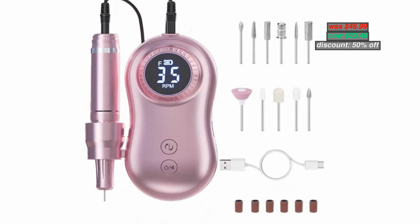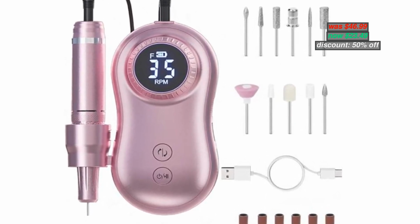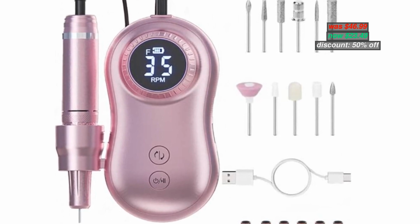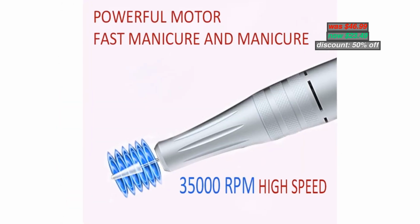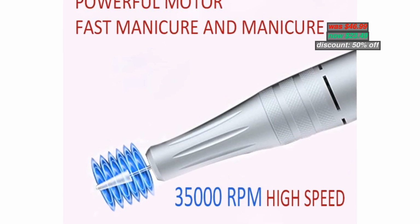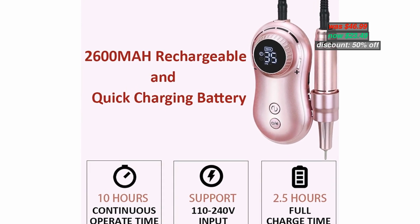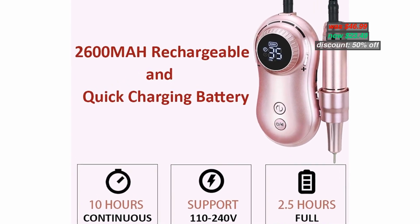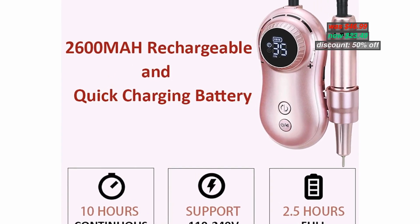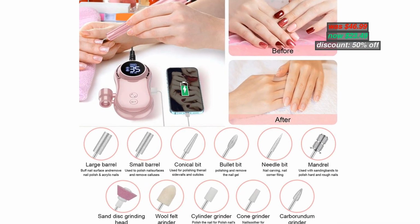Number 12. Nail Drills for Acrylic Nails, Portable Nail Drills for Acrylic Nails. The nail drill machine contains 11 kinds of metal bits and 6 sanding bands. It is perfect for nail buffing, filing the shape of various nails, and smoothing calluses or hardened skin on your hands and feet. Low heat, low noise, super low vibration, powerful and smooth.